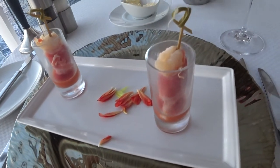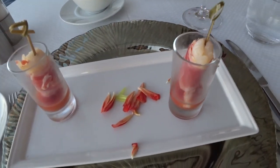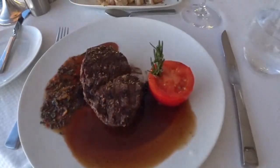Unusual presentation for the shrimp cocktail skewers here, but we'll try it. How are you? Some prosciutto, wine. Alright, finally got dinner here.